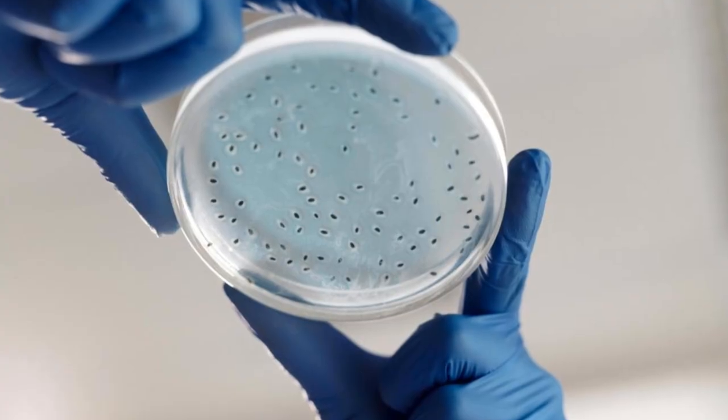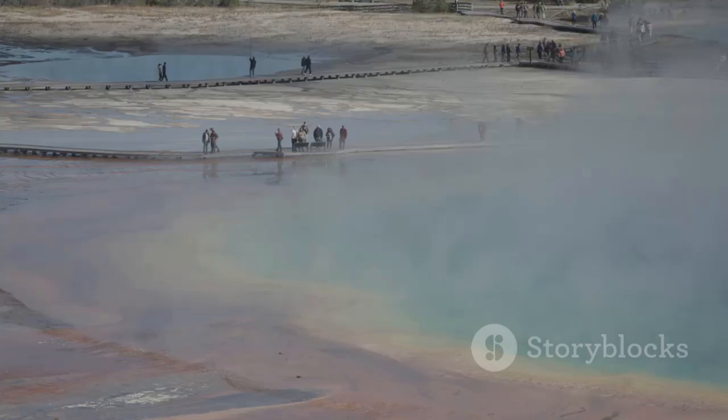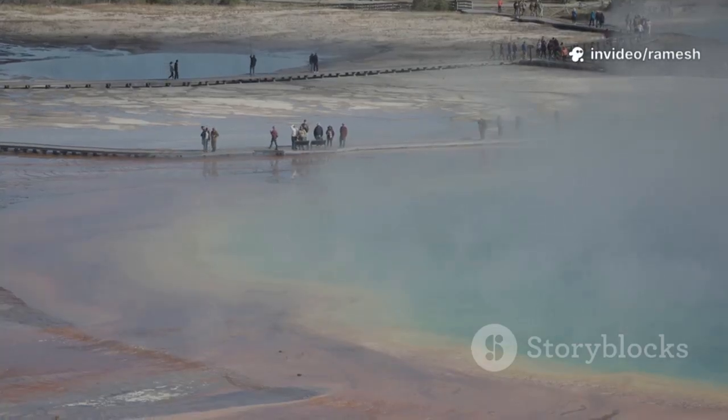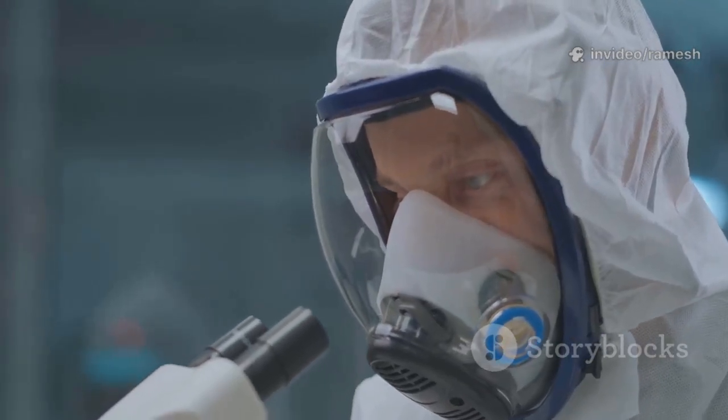Then there's archaea. They look a lot like bacteria, but they're actually a totally different branch on the tree of life. Archaea are the tough guys. You'll find them in boiling hot springs or super salty lakes. They're pros at surviving where almost nothing else can.